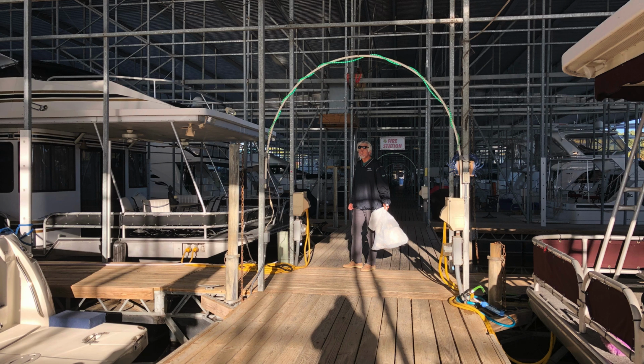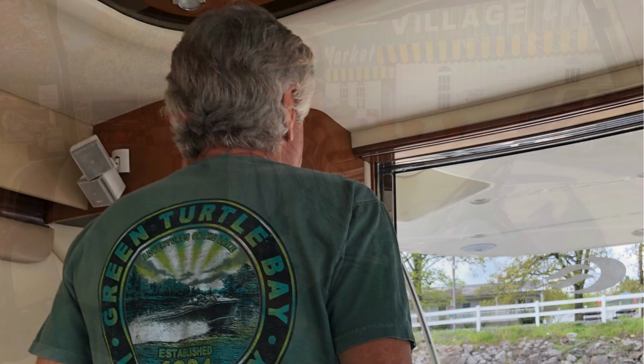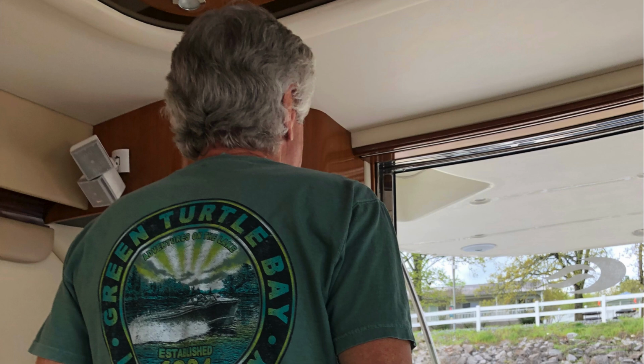If you can, try to stay 2 or 3 days. You can rent a golf cart and go into town. There's great food at Patty's and just a really nice atmosphere.